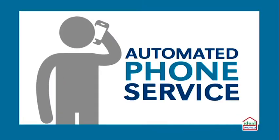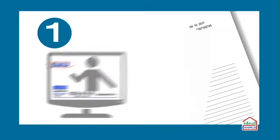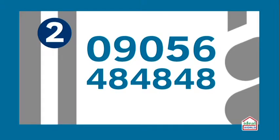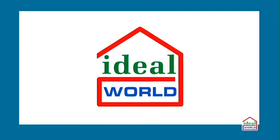Our automated phone service will save you time and money. It's as quick as two easy steps. Step one, make sure you have the item number and your account number or personal details handy. Step two, call 09056 48 48 48, then select option two. Save time and money and take advantage of our automated phone service today.